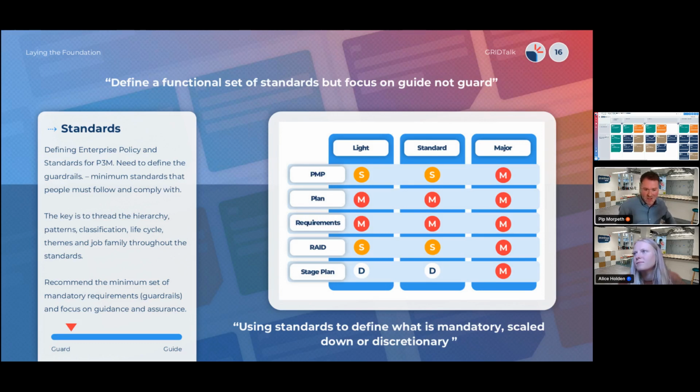So standards are the kind of things that are going to actually enforce what you want people to do. But our focus is to try and make that more guidance and assurance with a minimum set of guardrails that are required for it. Right, so I think that covers all of the elements that, if we were doing method grid implementation, these are the kind of things that we look for in terms of laying the foundations.